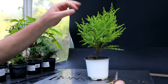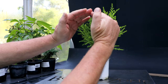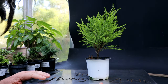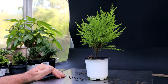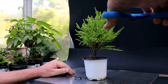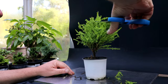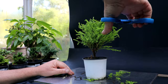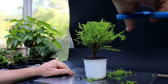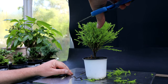So I'm going to start with an overall prune to get the canopy looking rounded, to trim all this new growth back. And of course, I'll be using the blue scissors. So here I go. I'll start with pruning the height, and I think somewhere in here. Big cuts coming up. It may leave a little browning at the tips, but that'll grow out eventually. It's pretty hard to avoid browning the tips on a conifer.